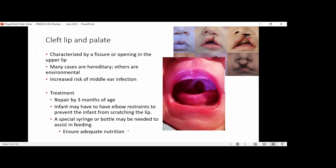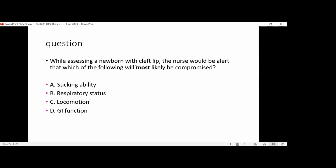Okay, nutrition. Now, after they have surgery, not only do you have to worry about nutrition, but you also have to worry about infection. But that's after surgery. And you have to worry about middle ear infections in the cleft palate baby, because there's such an opening that can go right to the ears. So the parents, again, need a lot of support.